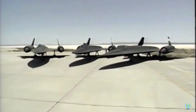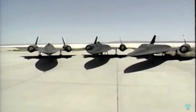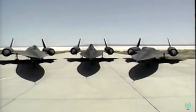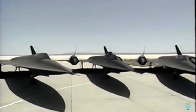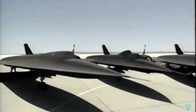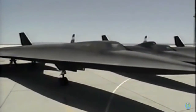Although this exotic spy plane was retired from the Air Force in 1990, a trio of Blackbirds were given to NASA for high-speed, high-altitude research. In other words, they're among the latest additions to the general aviation fleet. Well, sort of. Only 32 of these sinister-looking machines were built. 12 were lost in tests and accidents.